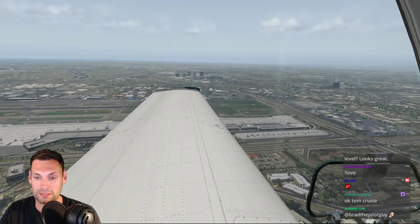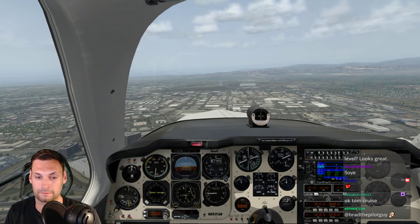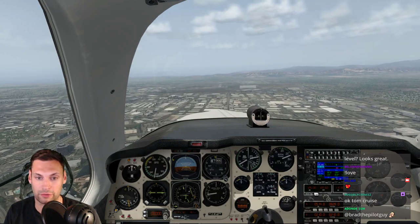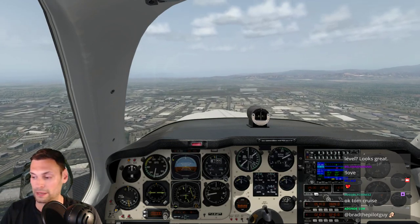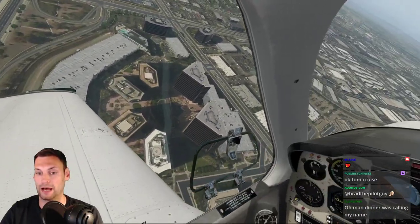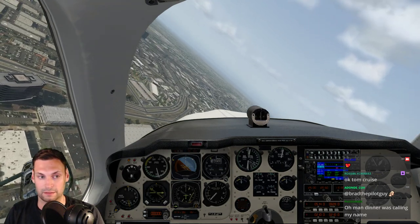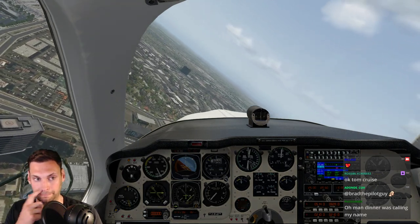Crazy. Tower, 4 Lima Echo, midfield 20 left. 4 Lima Echo, runway 20 left, clear for the option. Cleared option 20 left, 4 Lima Echo.